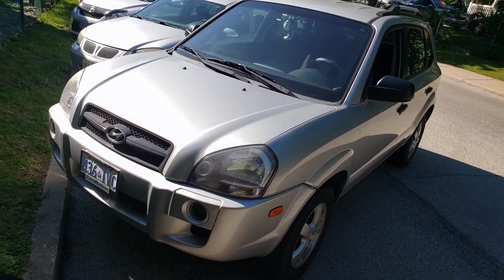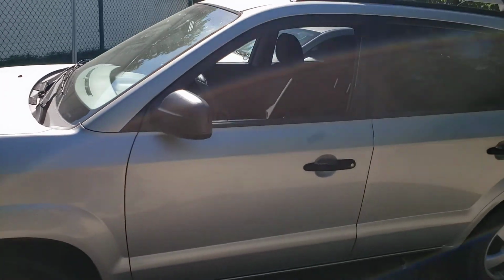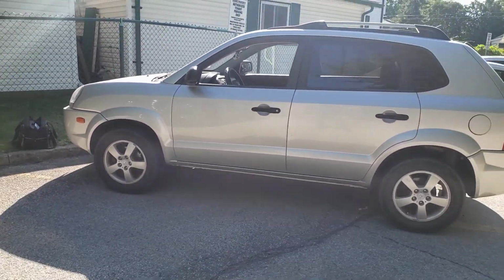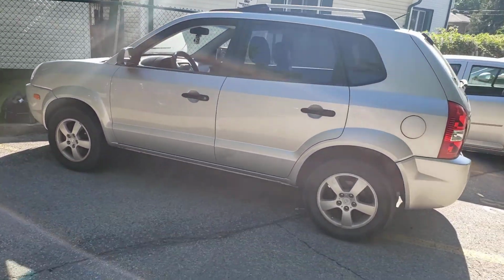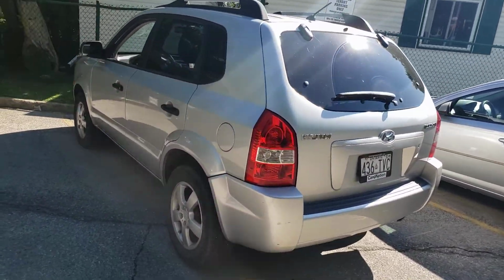We're looking at this 2007 Hyundai Tucson with 115,000 kilometers on it. Silver in color with black interior. Overall, pretty decent car. I don't see any history of accidents, damage, anything major.